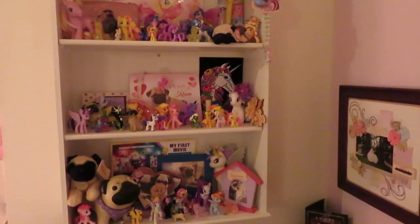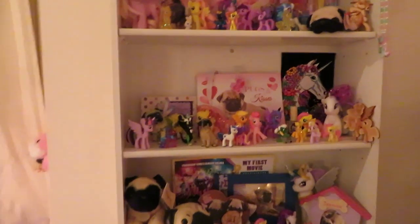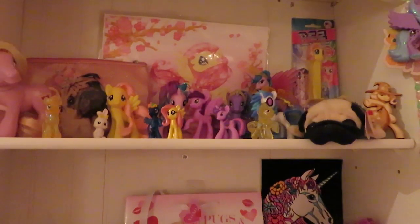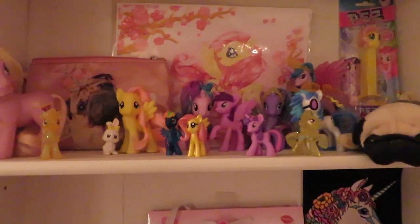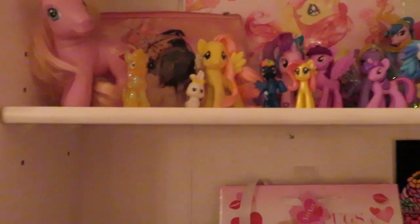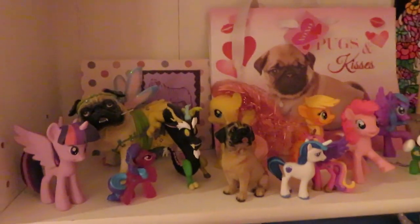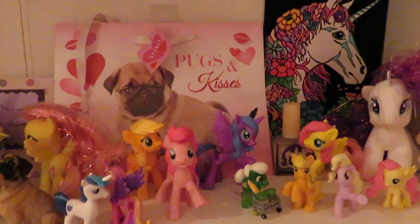Okay, so this is my oldest collection. A lot of the rest of the stuff I've shown you is from the last couple of years. This goes back a lot farther than that. And so this shelf has just kind of exploded. It had started out as my only shelf to display things. So it kind of became the pug and pony shelf because I collected both of those things, and then the ponies kind of won. I think we can safely say the ponies have won.